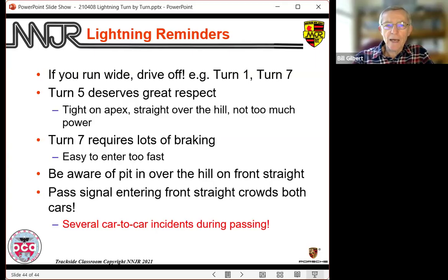I didn't mention that the whole complex as we're leading onto the front straight also has pit in over the top of the hill. So there are lots of hazards, if you will, there that need to be given great respect. And I don't care whether you're giving a pass or taking a pass coming onto the front straight, please be extra cautious there. We don't need any more incidents at that part of the track because obviously we're going very fast, and if something bad happens, the consequences could be serious.